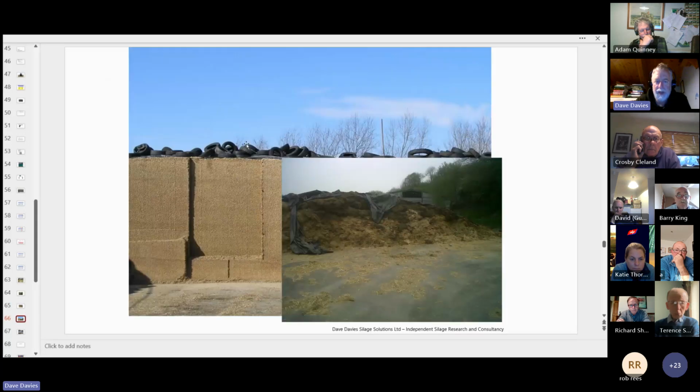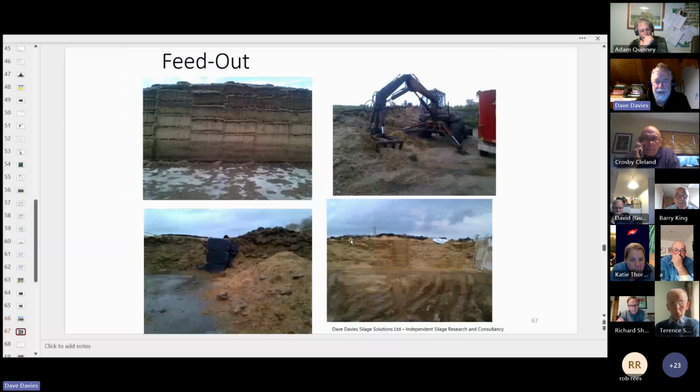Now, when we look at clamp silage, we can have clamps managed like this, or we can have clamps managed like this. This one is probably nearer the 10% losses, which was my strict target. This one is probably running at 45% losses as a guesstimate. So lots of different ways of feed out management.